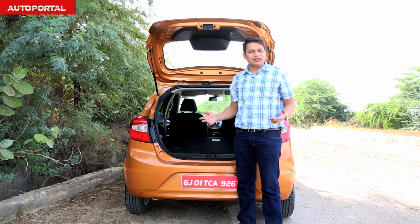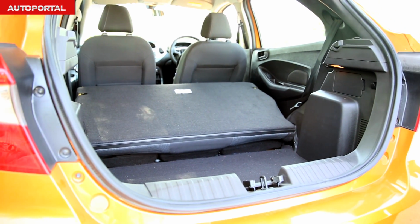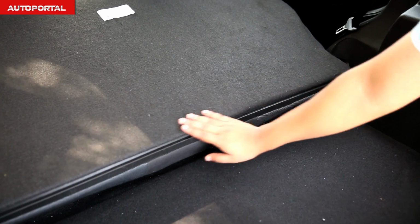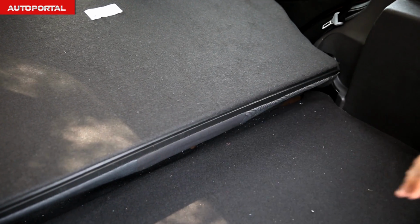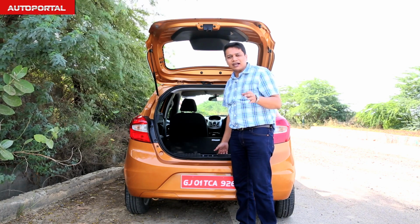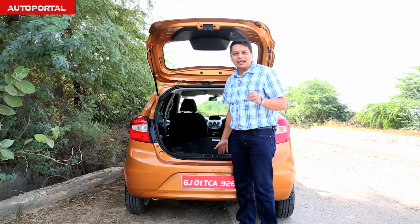Well, if you want to improve the capacity further, you can of course flip the back seat's backrest down. But even when you do that, there's a bit of a hump over it. It's not a completely flat-lying back seat. So what that means is that it's a decent place with the back seat down, but still not as good as its main rivals.